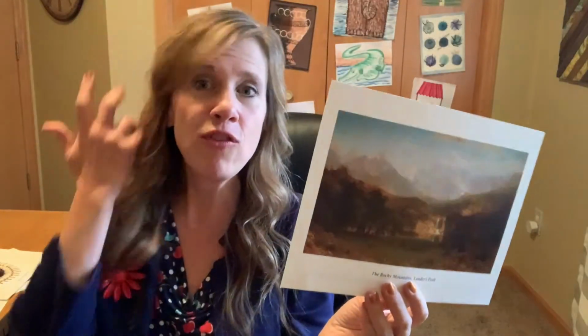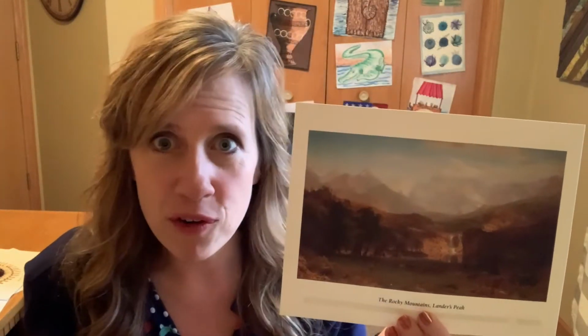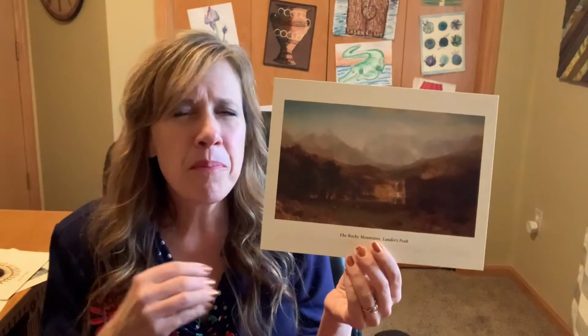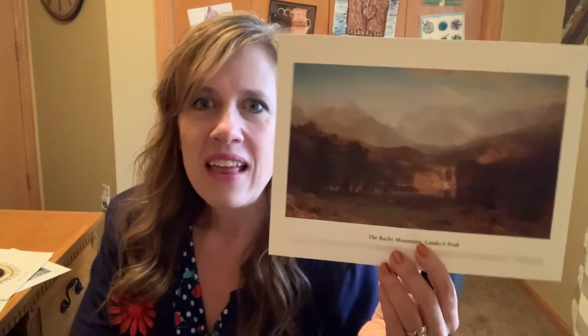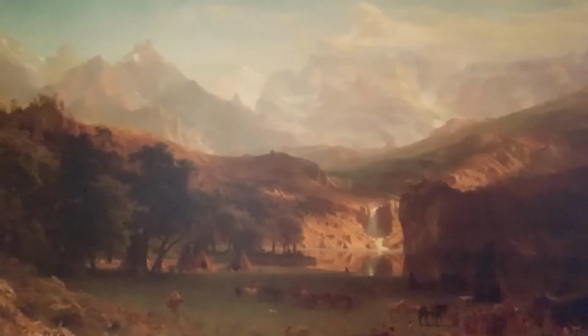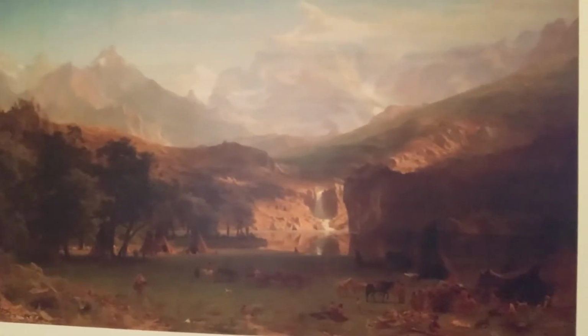Now, Mr. Bierstadt was a person who painted in the style called the Hudson River School of Painting. Now, it wasn't an actual school. It was a way of painting. It was a kind of a style of painting where they made beautiful, glowing landscapes of the American frontier. And so you'll see that when you look at paintings from that kind of style, that it has this glowing kind of like a sunset or sunrise type of glowing effect.